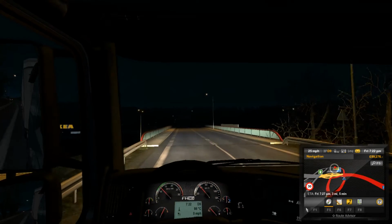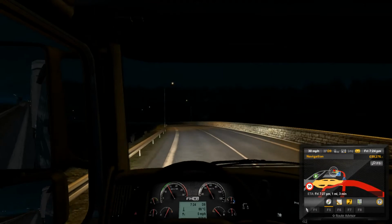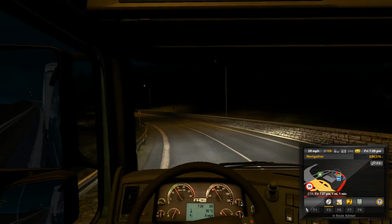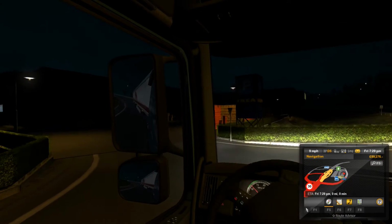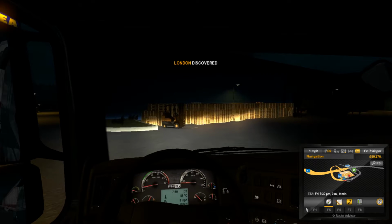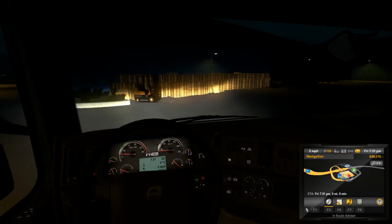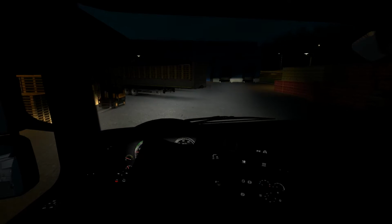Over the motorway. Looks like we're going in here. London discovered, okay, if you say so. Right, let's see, where do they want us? Right, okay, looks like they want us down here. So I think we get rid of the sat nav, we don't need that anymore today. Right, got enough pallets there, and another trailer load of them. Okay, right, there's where we're going, down there.